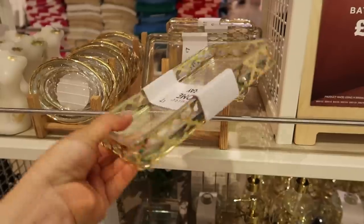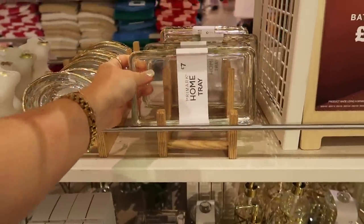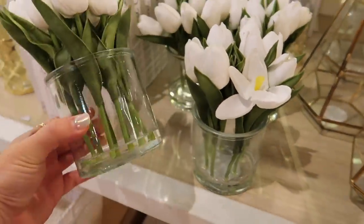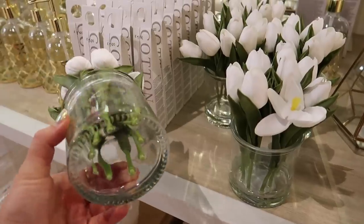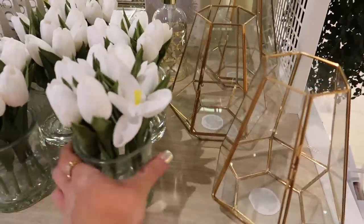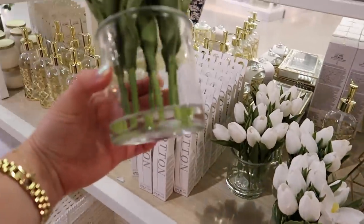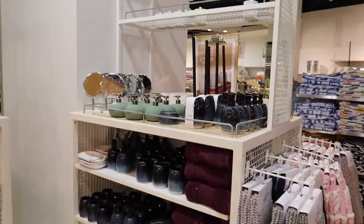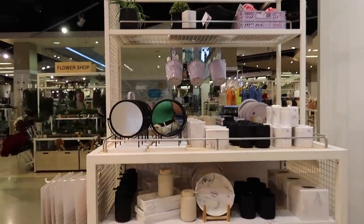This is actually really nice with the design on it, but that is £7. Oh my goodness, I don't know why I love this so much, but we've got a little thing of tulips. That is adorable. Can I see a price? £6. I don't know why, I just think that's really cute with the little faux water as well. We've got the slightly darker colored stuff for the bathroom over here, the marble and the matte black.